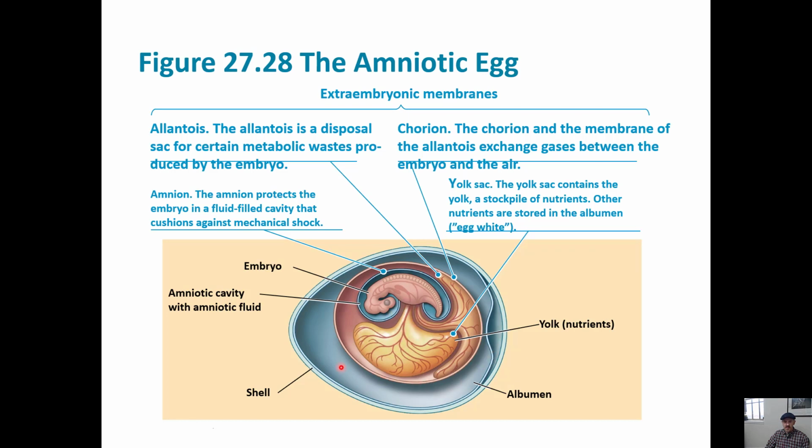And another structure out here, this is not a membrane necessarily. The albumin is just protein. That's the egg white, basically. I won't test you on that right now. But you should be familiar with the allantois, the amnion, and the chorion as important membranes and what they do in the amniotic egg. This is a major evolutionary event in animals.